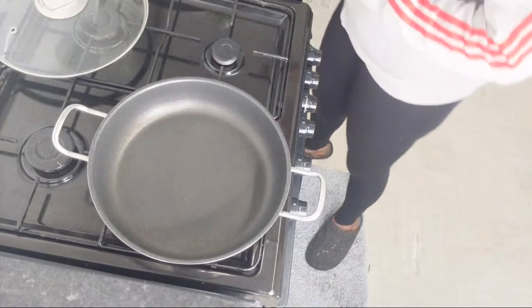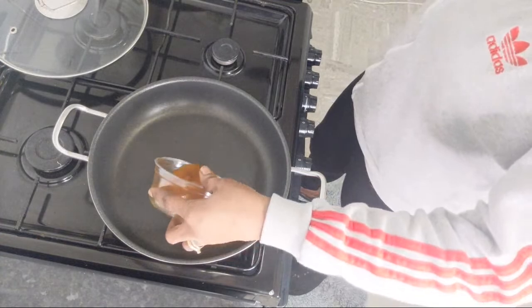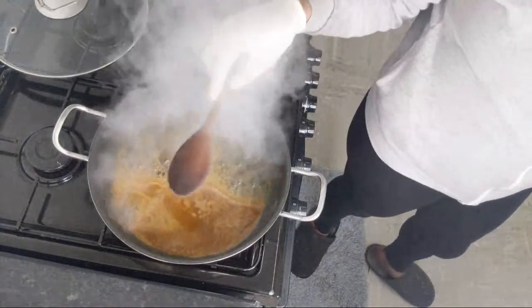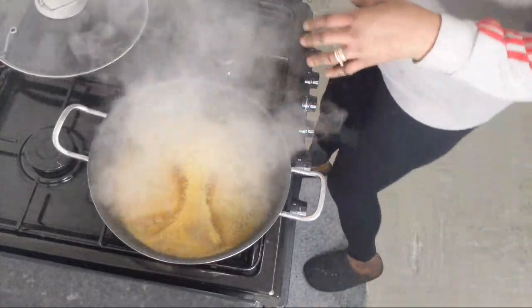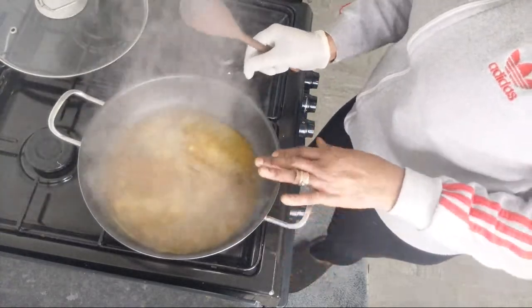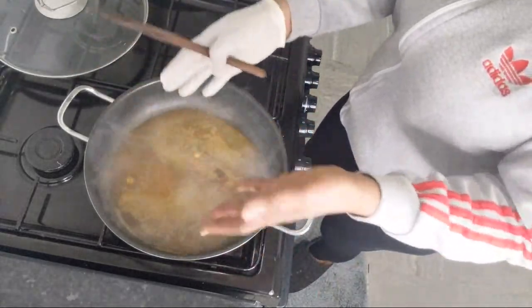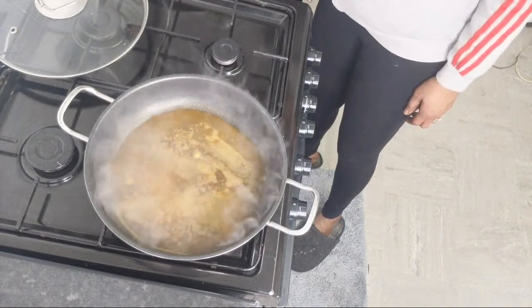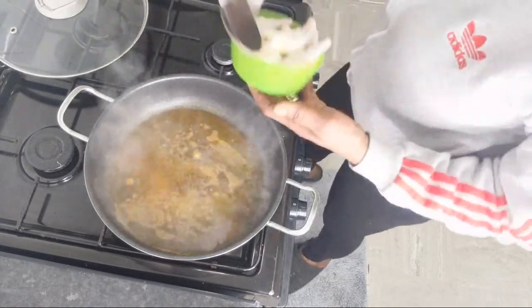Right. First of all, I'm going to add this water. I just put like half a cup of water in the blender, because I blended the Scotch bonnet pepper, so I just add half a cup of water to get the remaining pepper out of the blender. So the first thing we are going to put here, I've got chicken feet.